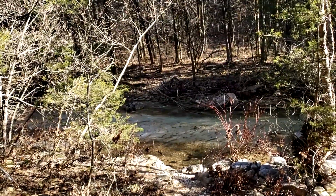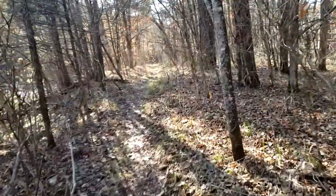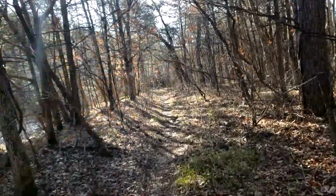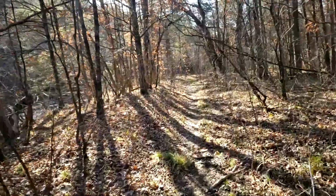Okay, creek crossing number two. Yep, Riley got in on the game on that one. They're both wet now. So, onward we go. Still following the creek. Got two more trail junctions we should hit, then we'll be near the falls.